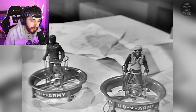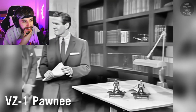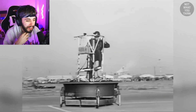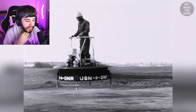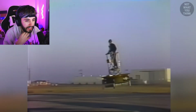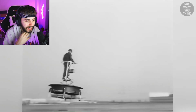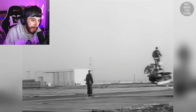With funding from the Army, the Hiller Aircraft Company developed the VZ-1 Pawnee, which first flew in 1954. It's a cool idea, but the platform's innovation was a duct surrounding its counter-rotating propellers. The air drawn over the rim of the duct provided 40% of the aircraft thrust, with the remaining 60% created by the propellers inside. The steering was also revolutionary.